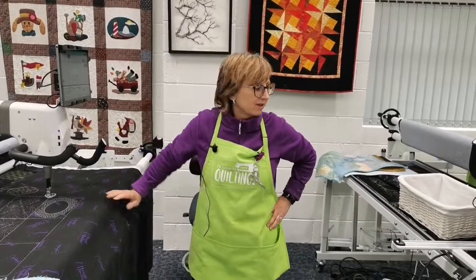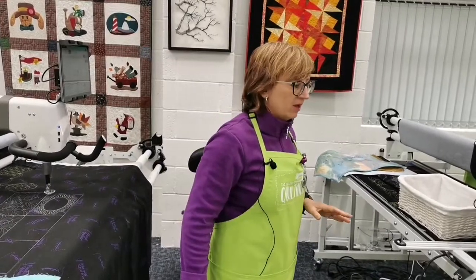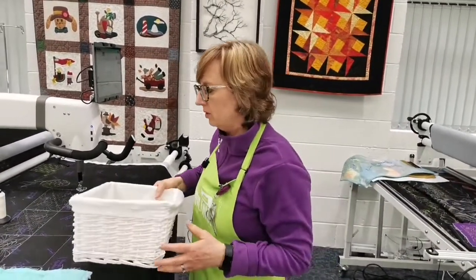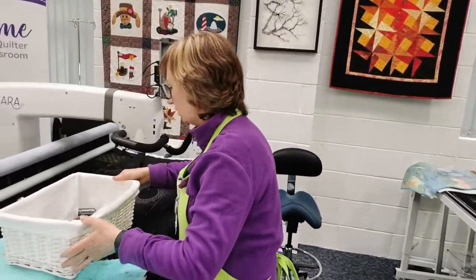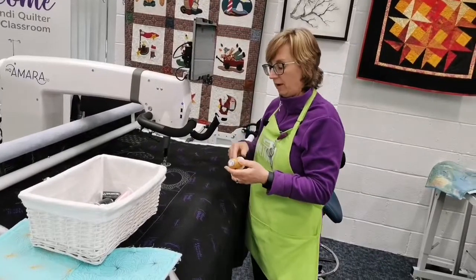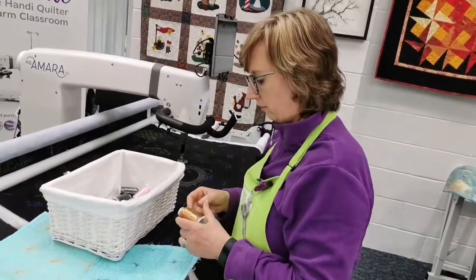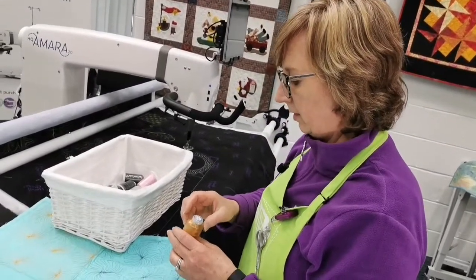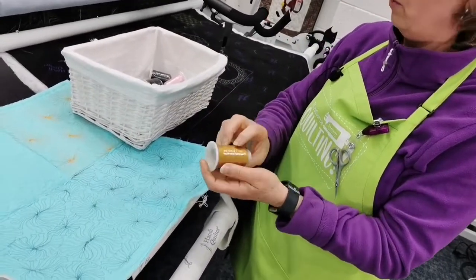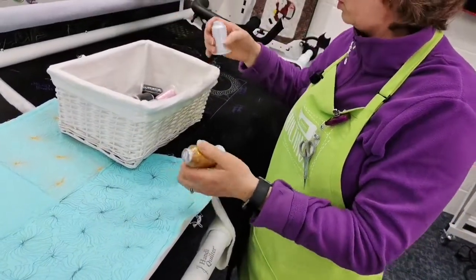It's not the only one either. Now, Deco Bob. Deco Bob is our newest thread line. Aside from the one that I've been stitching out with here, which is called Antique White, we have a lovely selection of colours, and there's 10% off these until next Friday. So we've got the gold.